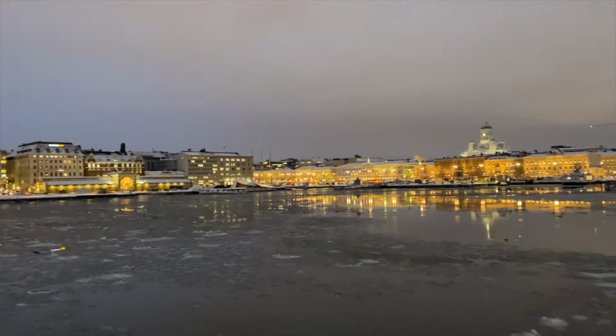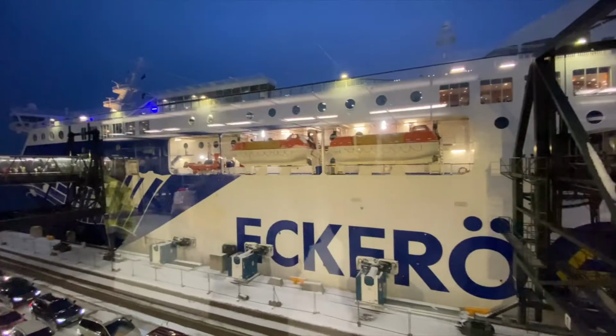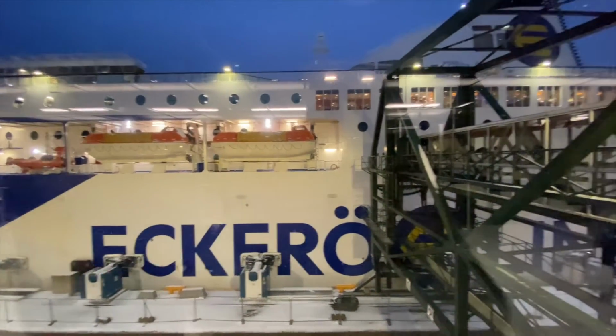If you are visiting Helsinki, Finland, I recommend making a day trip to Tallinn, Estonia. The best way to make the journey is by booking a trip on the Eckero Line Ferry.